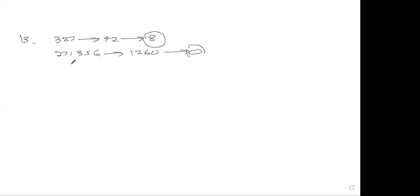And the question is, prove that no matter what number I start with, this always ends. Prove that the chain, we call this a digit product chain, always ends. In other words, no matter what number I start with, if you keep doing this, you must eventually come down to a one-digit number.